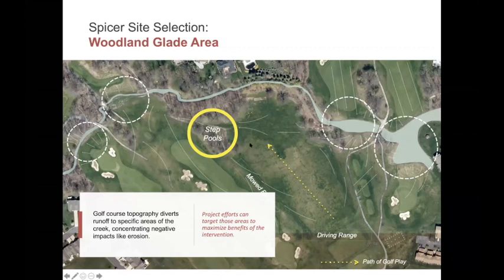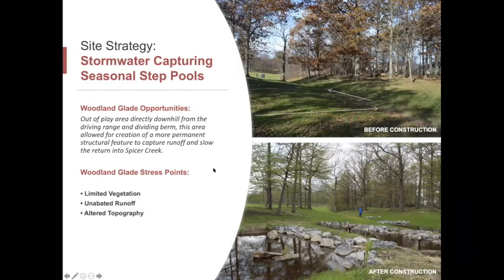And so we targeted this because it's out of play. So it was a perfect way to do something more structural, more permanent, that can capture a lot of that seasonal runoff quickly and stop it from going into the creek all at the same time.